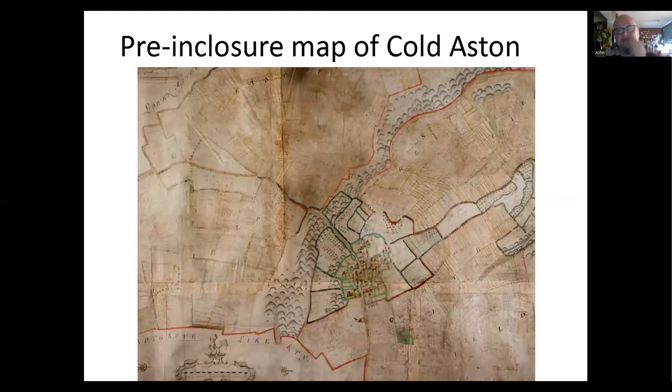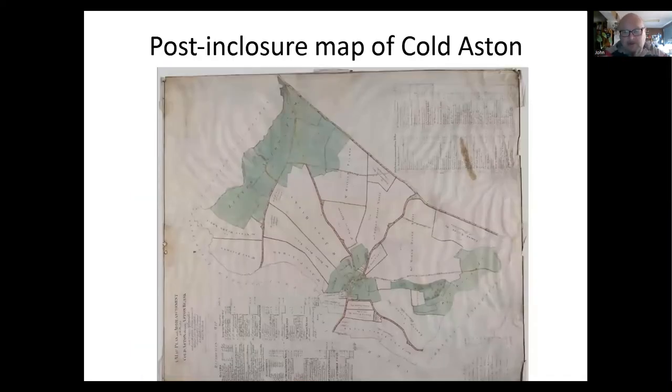To give you an example of what it was, this is a pre-enclosure map of Cold Aston. If you focus in that little middle section there, where those lines of some trees and hills are, this is the pre-enclosure. And you can see all the little strips around the field. Go to the post-enclosure, they're all gone. And you've got blocks of field owned by one person. In the previous one, the poor of the parish had strips everywhere. In the bottom of the parish is that little sort of odd triangle thing just below the three green fields there. So they'd lost an awful lot of land.